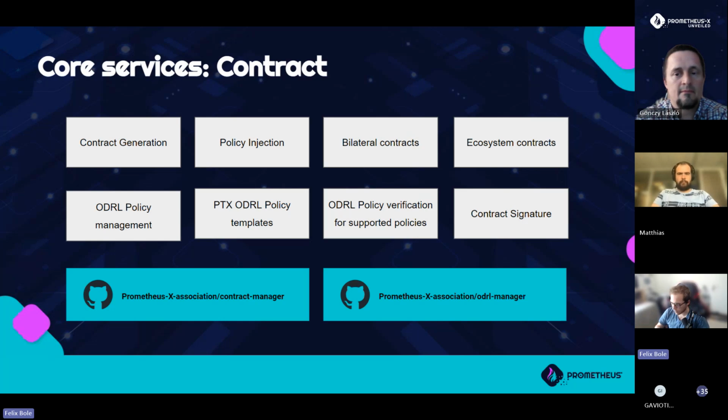But so, an overview on the contract service. What it enables is, of course, contract generation, the ability to handle both bilateral one-to-one contracts, but also ecosystem level contracts, the ability to have some policy injection, so configuring the different policies regarding assets within the contract, and of course, contract signature. It's composed of two elements. The contract manager is the base building block, which is where all of these basic features are present. And we are also building an ODRL manager library, which is the module that is going to be handling all of the ODRL related things, such as policy management, the resolving of policy templates from the registry, and also running some policy enforcement when it's used within the connector.